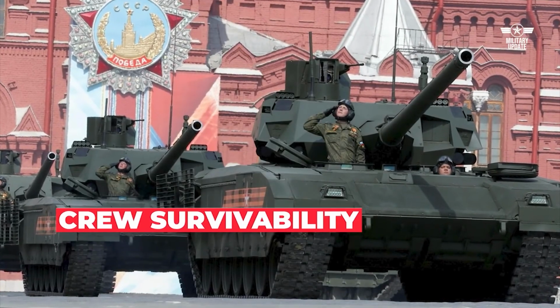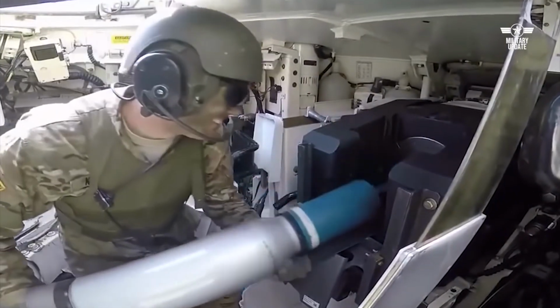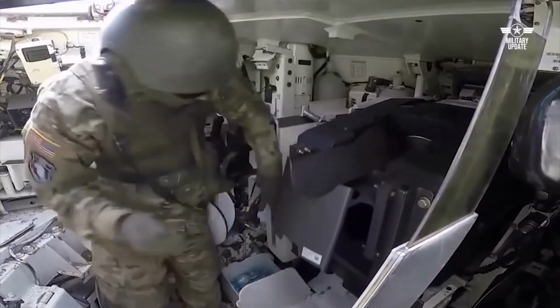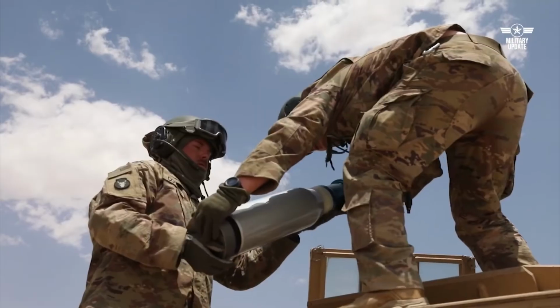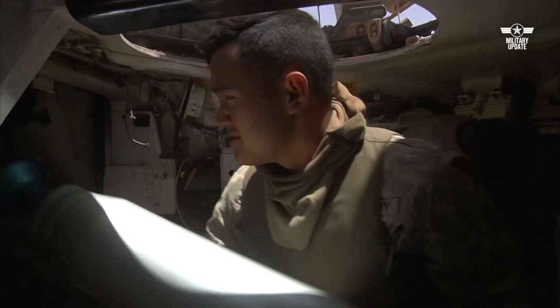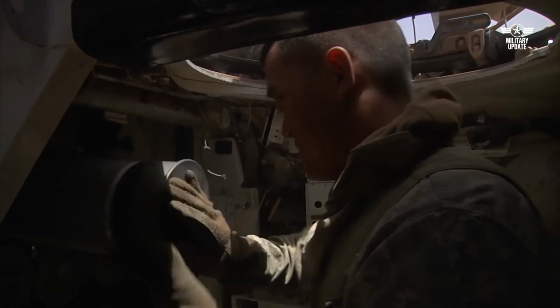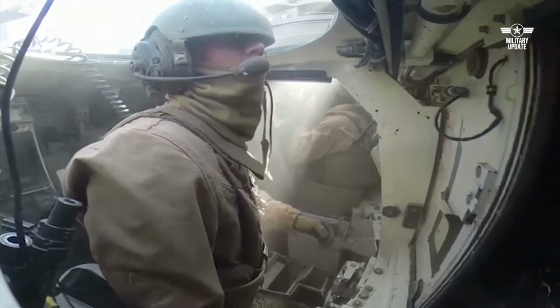Crew survivability. The crew of the Abrams is well protected and has some chances of surviving once the armor is penetrated. Most of the ammunition is stored in a turret bustle with blowout panels. The bustle is separated from the fighting compartment. If the bustle is hit, ammunition detonates without killing the crew.